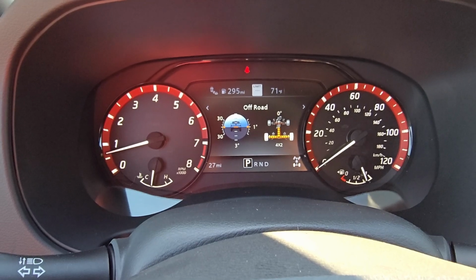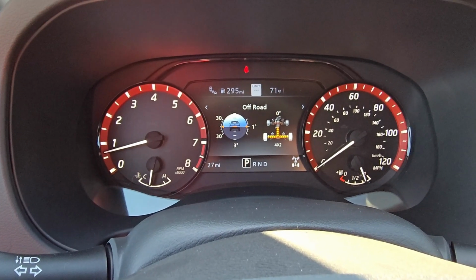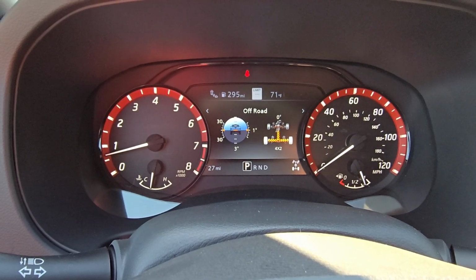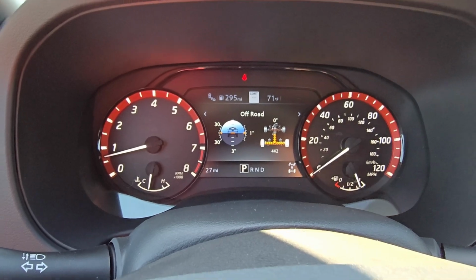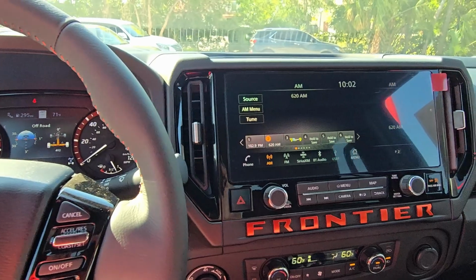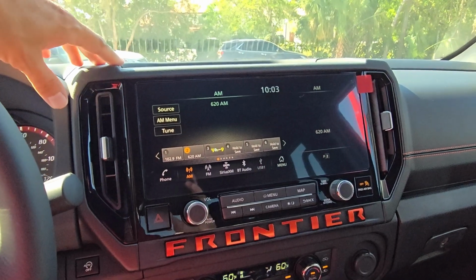It's not the most sophisticated system. You see the full digital system on Toyota or even Honda or any of the other manufacturers have this fully digital system. This one doesn't bother me one bit. Now we also have this 12.3-inch infotainment system, and that's new for 2025.